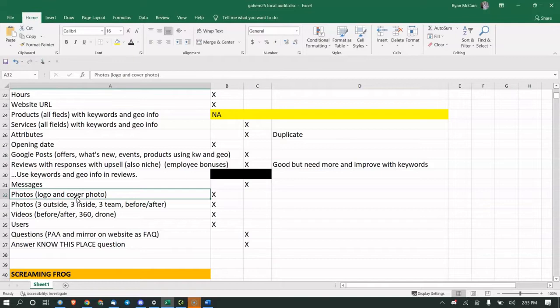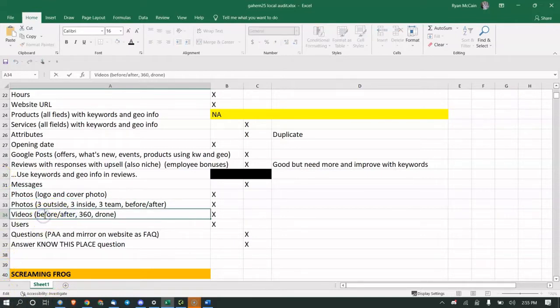If you're using the photos, the videos, the reviews, the messaging, it makes sense that Google wants to showcase their product, so it's going to move you higher in the results. Can't prove that, but it seems to make sense. Before and after, this doesn't make sense. I should have taken that out. That's for like a painter or something. 360 drone videos are also good. Again, doesn't make sense for you.